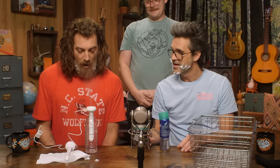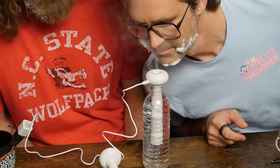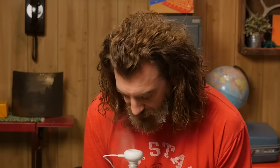What? See, it's a mini humidifier. Is that cool? Huge. It doesn't even look like anything can come out of the top. That's kind of crazy. That is wonderful. Oh, I really like this now. It is wonderful. No, it is tangentially related to shaving. Points, please.